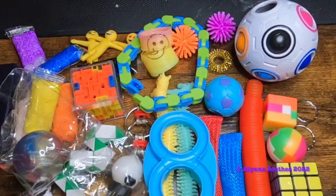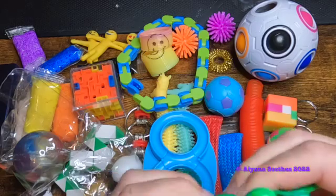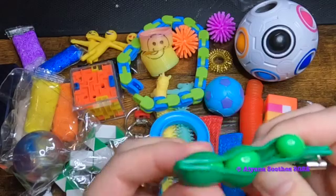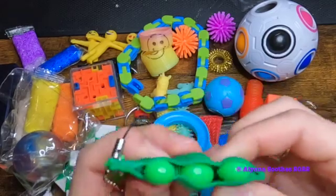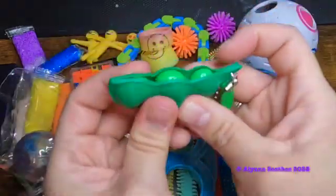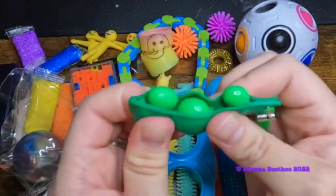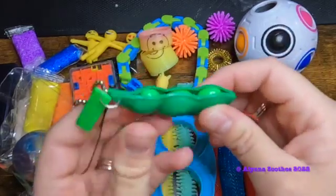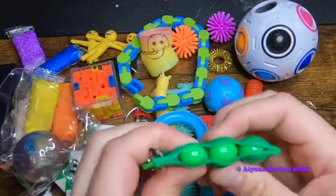What's inside of you? Ooh, I remember this. So there are little peas inside, and one of them has a little face. Only one of them has a face. Why? I don't think it got messed up. I just think that they only painted one. But basically you just push the peas out of the pod. That's what you do with this, and it's on a cute little keychain so that you can kind of take it on the go.